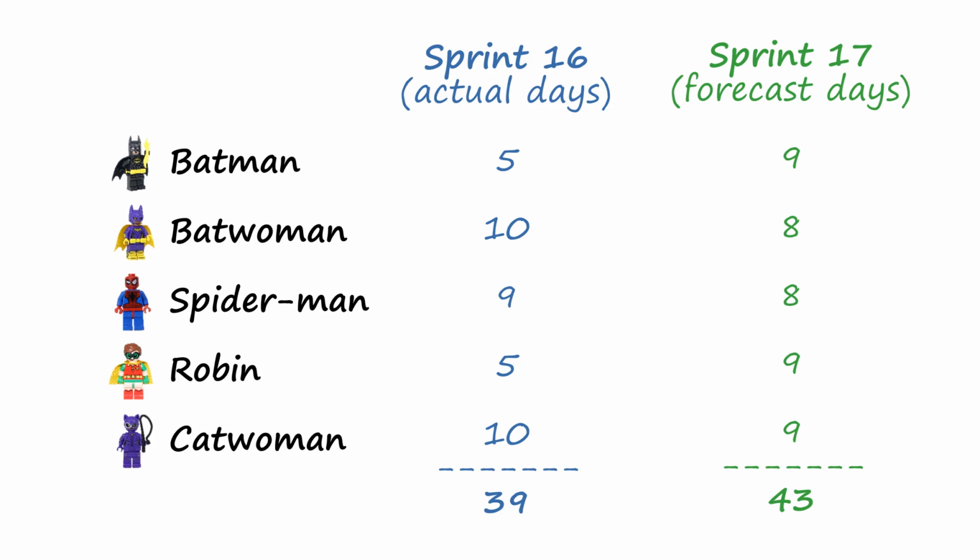Perhaps Batman and Robin were off fighting crime for half of the sprint. In the upcoming sprint, Sprint 17, the team expects to have 43 days of capacity, an increase of about 10%. The team delivered 27 points last sprint when there were 39 days available. Even though Batman and Robin were away, they got a couple of lucky breaks and achieved more than they expected. Based on this availability analysis, Team Superhero increases its forecast from 24 points to 26 points, predicting that they'll have 43 days capacity in Sprint 17.